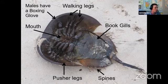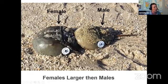One of the cool things is that you can tell the difference between males and females because the males have what we call a boxing glove. It's kind of hard to see in this picture, but you can see this shape here. It's like a hook. And they use that hook to hold on to the females during spawning. The females are always larger than the males, and that's because they're carrying the eggs, which we'll get to in a minute. They are carrying a lot of eggs.